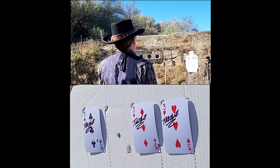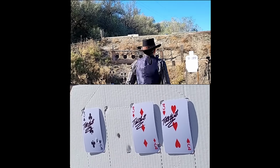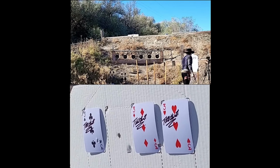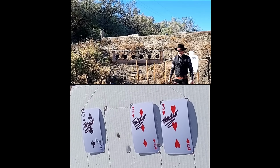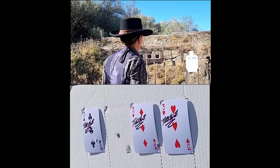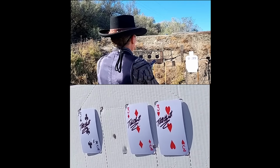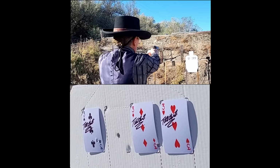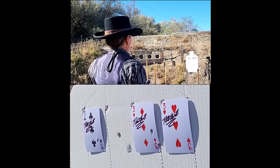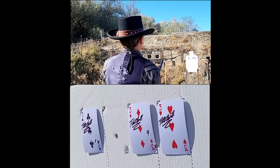Where did that one go? Oh, in the extreme, or did I miss it? Let me see. I just barely did nick the edge. I might put another one in that one. I nicked the left edge, or the right edge. That's a good one. I got a little bit of wind blowing me around too. Makes it a little bit harder than usual.